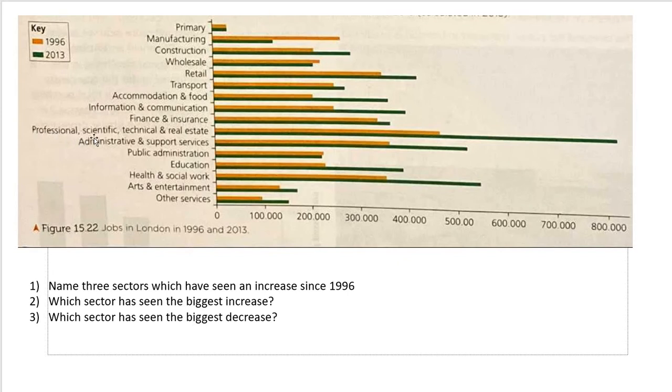We have got a massive increase here in professional, scientific, technical and real estate. That has probably got the biggest increase of all. Finance and insurance, that's got a little increase, okay, maybe not quite as big as you would expect, but then this is 1996, so this is after the development of Canary Wharf and London Docklands had already started.